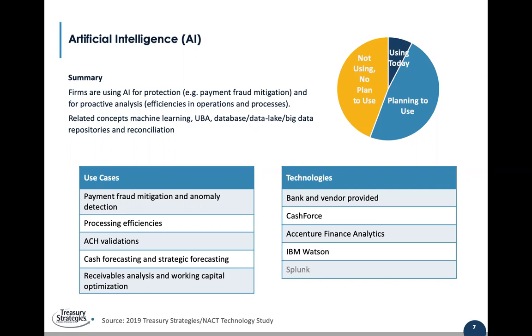And again, that's where a lot of the TMS vendors, or if you're using third-party payment suppliers to support payments, you're seeing they're using AI to look at trends on how you make payments to certain suppliers, values, etc. So they can warn you if there's an unusual spike in either the value of a payment or the number of payments that you're making to a supplier.